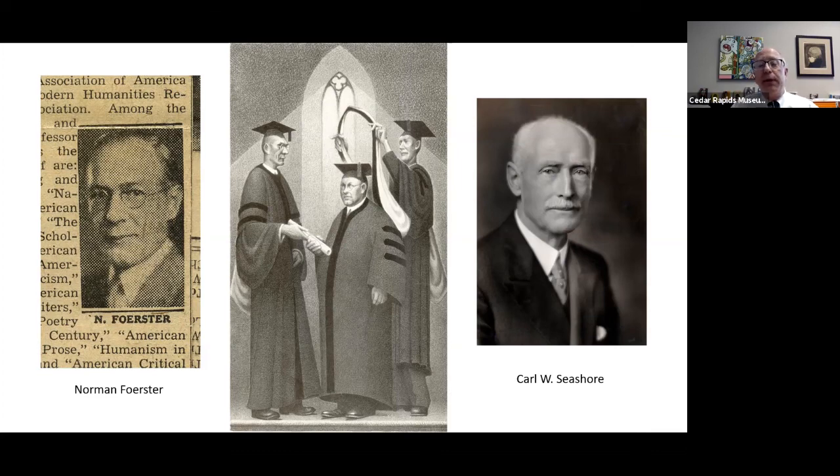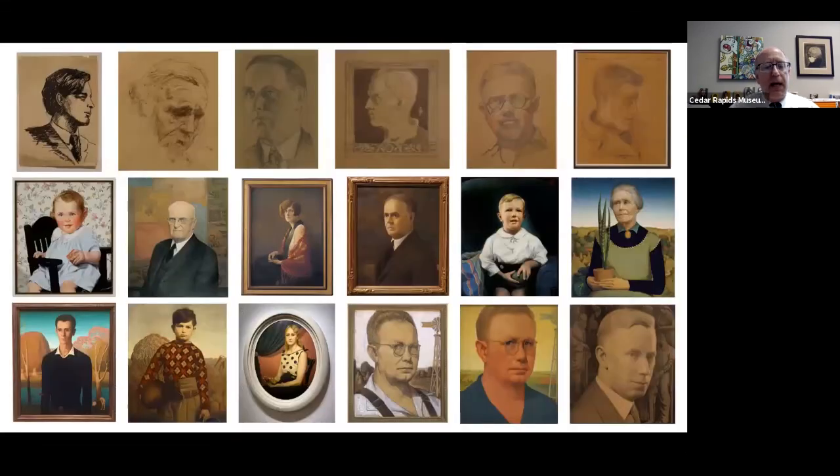So while not a portrait of anyone per se, it really is an honorary degree, if you will, that is the subject matter. He uses real life human beings and sometimes exaggerates their features. I mean, Grant Wood is much more rotund here than he was in 37. But he creates a composition that's not truly a portrait, but it's portrait-like, using real individuals as models for compositions. And so that gives you a somewhat brief overview of what an important role portraiture played in Grant Wood's career.